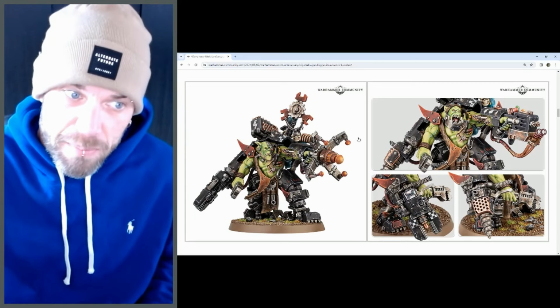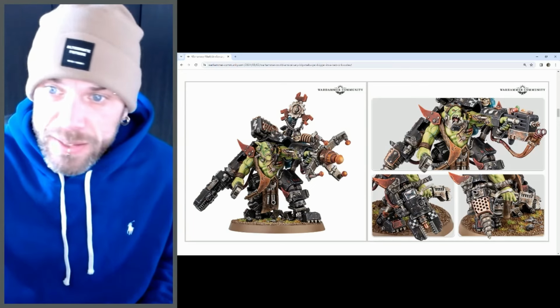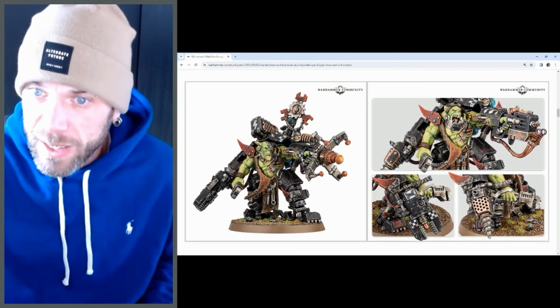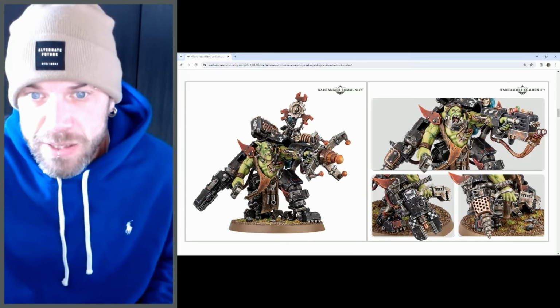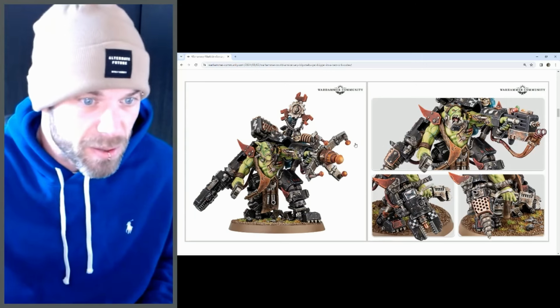It's all pretty impressive looking stuff. So we've got the one here with the good old custom Mega Blaster in there. I love the design of that, the way that that's sort of enclosed over his arm and everything. It looks really, really cool. It is packed with detail, this miniature. It's very, very cool indeed.